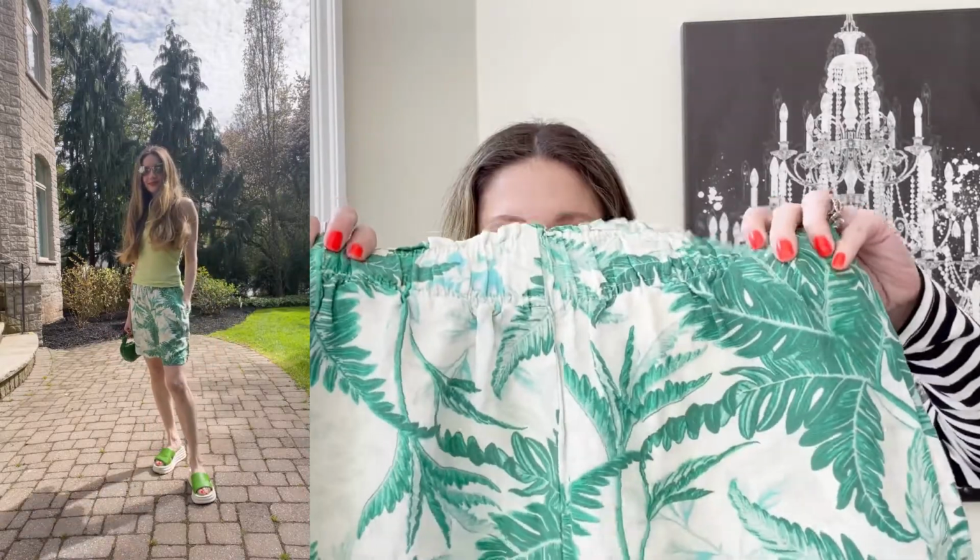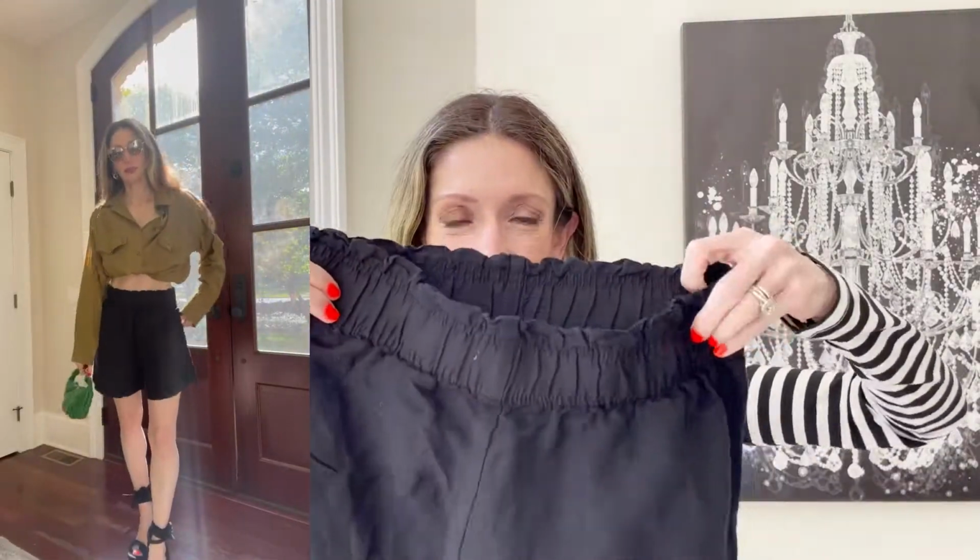For reference, I am about 5'5" and an extra small to a small and a 0 to 4 depending on what it is. So I'll start with 3 pairs of shorts. They are linen pull-on shorts with an elastic waist, with pockets, not too short, not too long, just the right length. I got them in this really fun print that kind of reminds me of a Palm Beachy type of vibe. I also got them in black, of course.